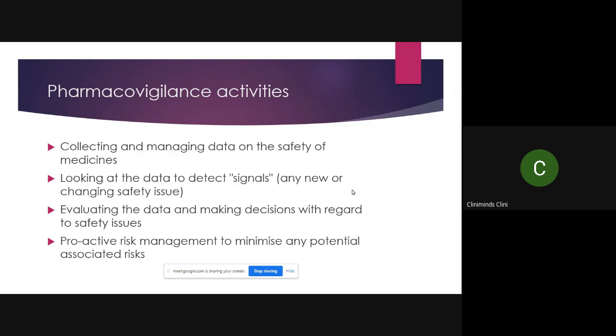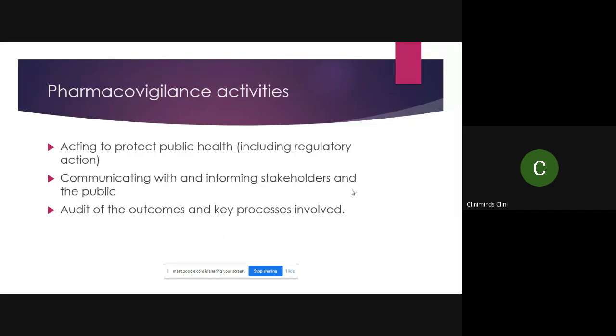Then evaluating the data and making decisions with regard to safety issues, and proactive risk assessment to minimize any potential associated risk. We have to think in advance what the risks associated with your product use are. And you have to monitor the patients. So you may have additional risk minimization measures in order to safeguard the patients or prevent these major adverse drug reactions. So acting to protect public health, again, communicating with and informing stakeholders.